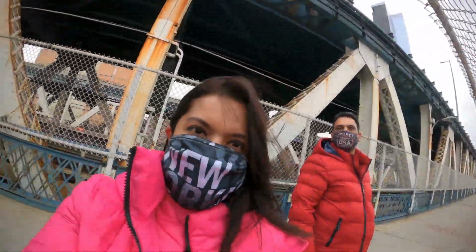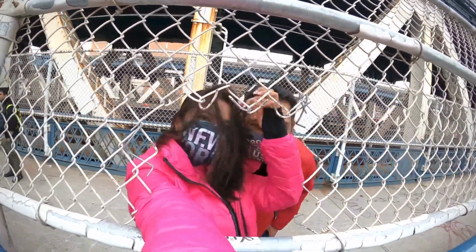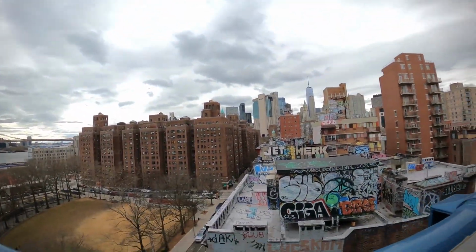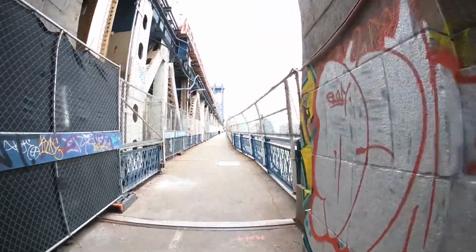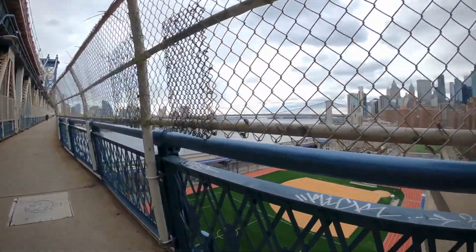Isn't this a great way to enjoy New York City for free? I know so many other touristy places the entry fee is pretty expensive, but here you can actually enjoy New York City for free. So definitely you guys, whether you want to walk the Brooklyn Bridge or the Manhattan Bridge or the Williamsburg Bridge, do give it a try. You'll have a great time because we had a great time.